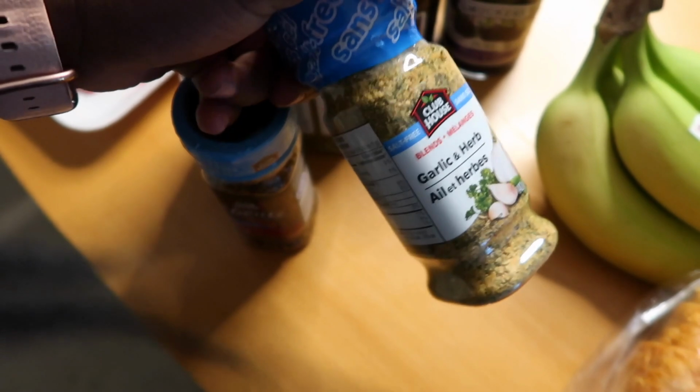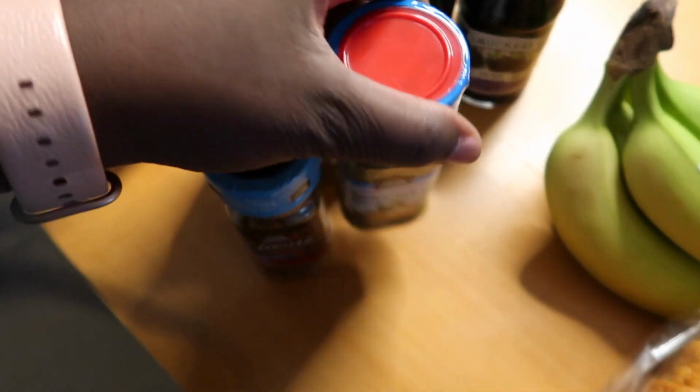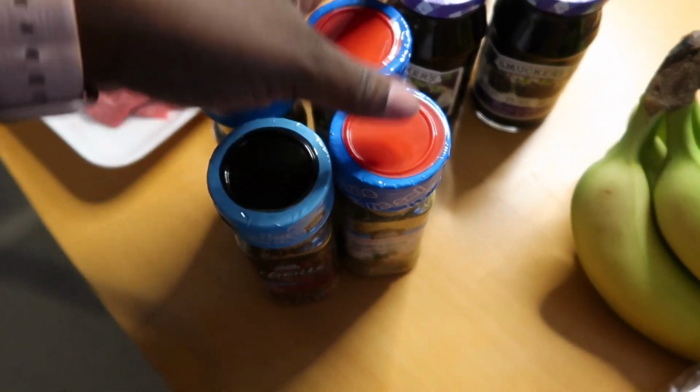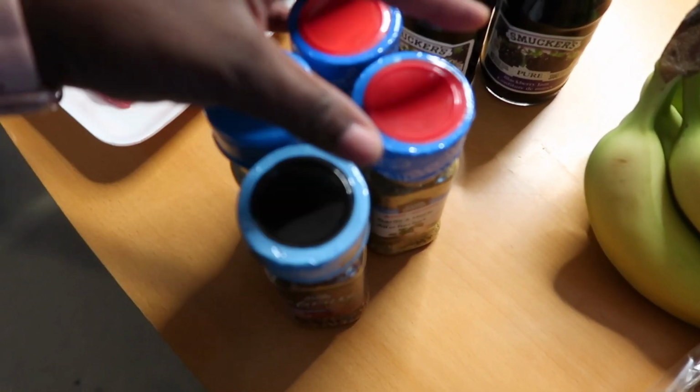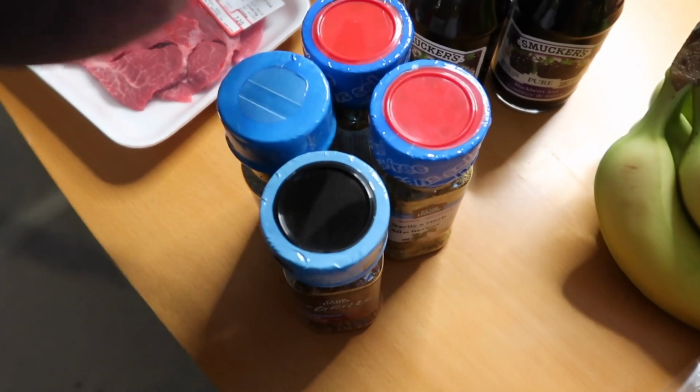Actually, the ones that I think I used to use before were Miss Dash, so I'm not sure if hubby didn't see those ones, but I don't mind. As long as it does what it needs to and it's the same concept, I'm good.